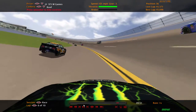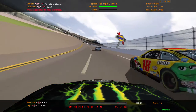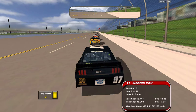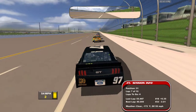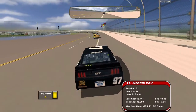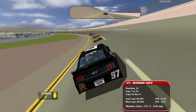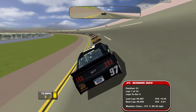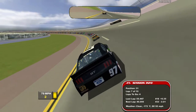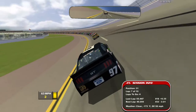We're going to turn back to the right and try to grab the right, and he's going much faster than I was. So, yeah. But 31st, I mean, it's better than last, I guess. I could have gained no spots. I could have been in the wreck. So I guess I'll be thankful for that. Hopefully we get a one-lap shootout, but I highly doubt it.